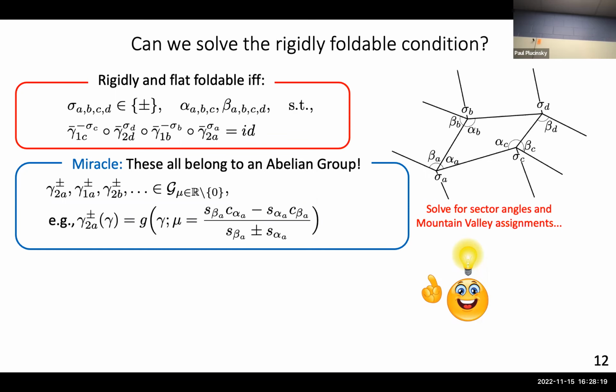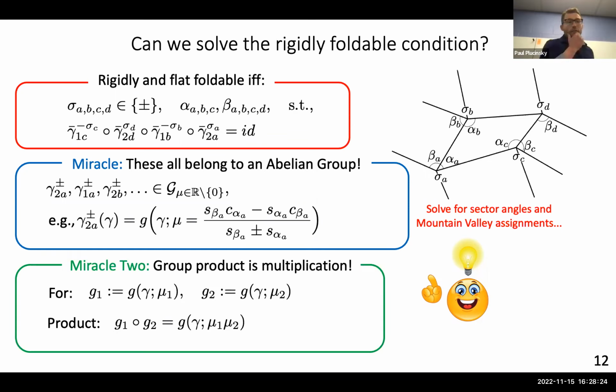And okay, why is that important? Well, what I can do is think a little bit about group theory. And the second miracle is not only do these functions belong to a group, but if I take 2 functions and compose them together, which is what we're doing here, then it turns out the product is given by the parameters mu1 and mu2, which you just multiply together. So the composition forms another element of the group, and you can either compose them together or multiply these 2 numbers together and they're equivalent.